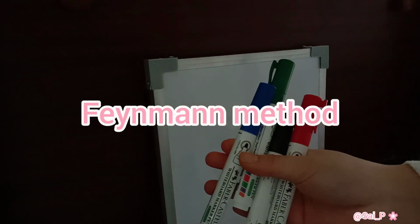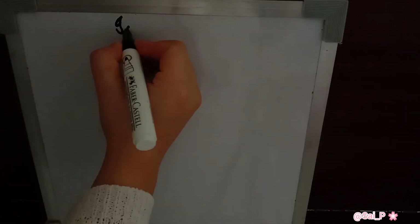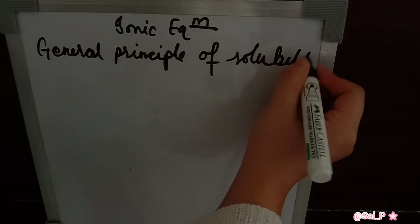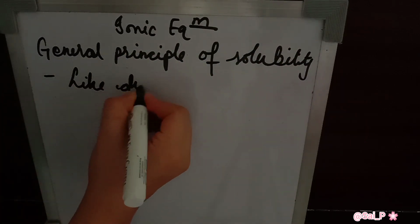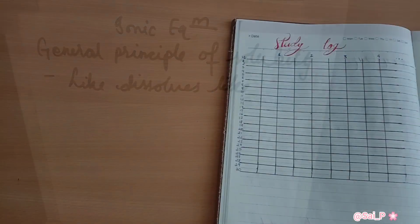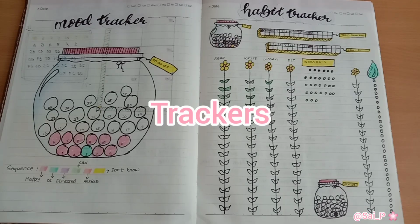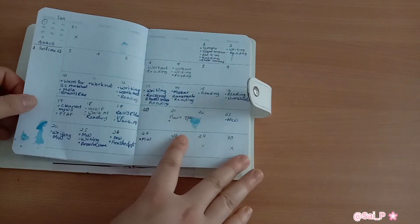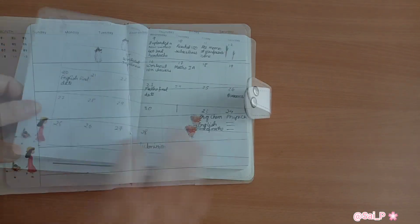Feynman technique. In this technique, you have to pretend, or you can in real, teach someone. You can pretend to become a teacher, and the things you teach gets absorbed in your mind for a really long time. Trackers. You can make study trackers or logs that helps you to build habit of studying and motivates you for a long term.